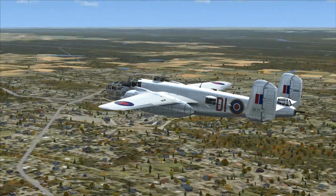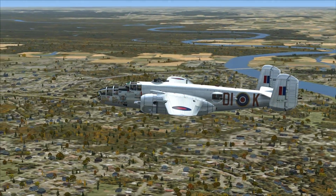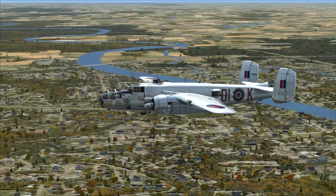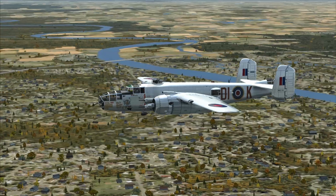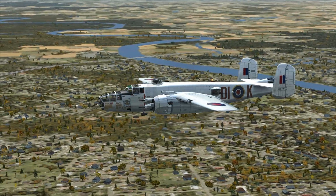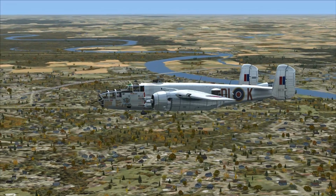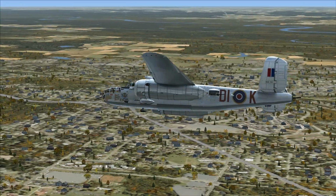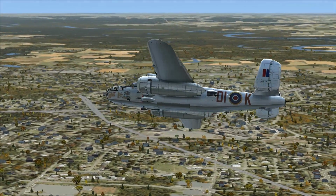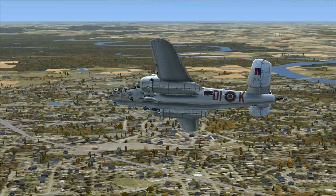Now the G model, remember this is a J model, but the G model was developed as a strafing aircraft. The transparent nose and bombardier was replaced with a shorter nose, 50 caliber machine guns, and a 75mm M4 cannon, one of the largest weapons fitted to an aircraft in World War II. Then they upgraded to the H model, and they upgraded the M4 to the T-13E1 75mm cannon. These are like cannons off of tanks, guys.